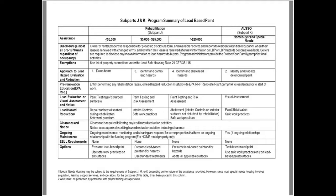This is a summary, kind of a side-by-side of Subparts J and K, and walking through, based on level of assistance, what the approach is going to be for evaluation, and then also what the approach on lead hazard reduction. Let me get my little pointer going here. There we go. So this is our hazard evaluation, and then also our lead hazard reduction level.